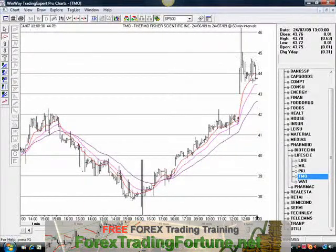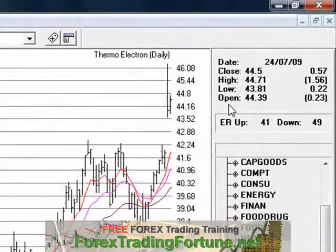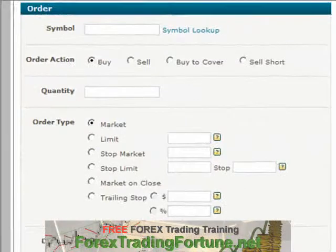It's doing this little pause pattern here. So this is what's happened so far from 9 o'clock here. It's just generally been going up and it's paused now, which is absolutely fine. So we can place this trade. Let's shut that down and let's get the figures. So it's at about 44. Okay, let's go to the broker account and do this one.